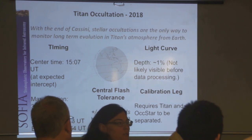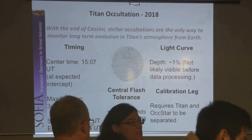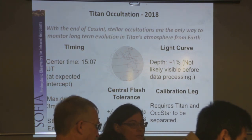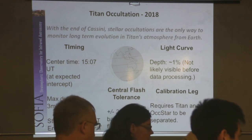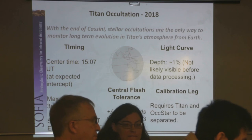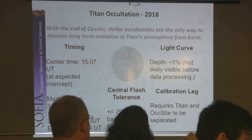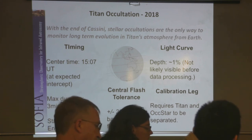And just one thing I want to note, unlike some occultations that we've done, we're only expecting to see a 1% difference in the light curve. So we're not going to necessarily have any results right away to see. Just so you all know that. In the past, the star has appeared to disappear, and everyone knew it happened. This time, it's barely detectable. We're pushing the limits of what SOFIA can detect, but we should be able to see it after data processing.